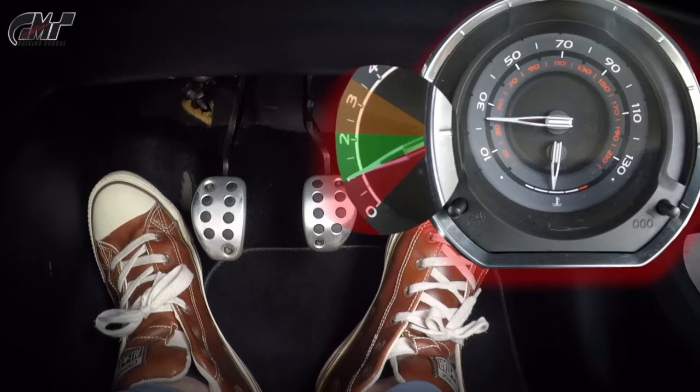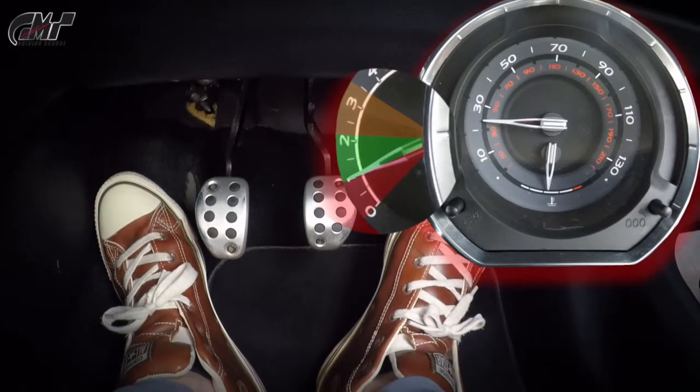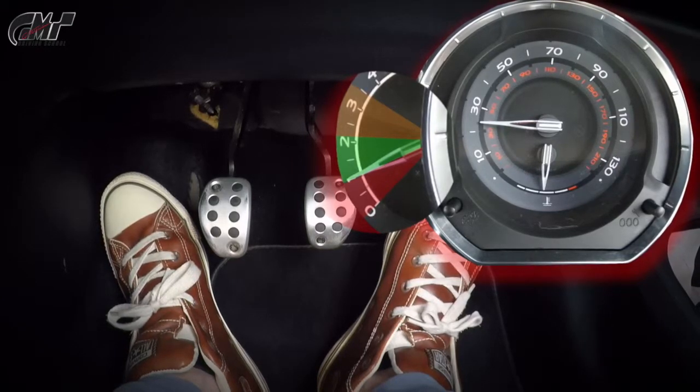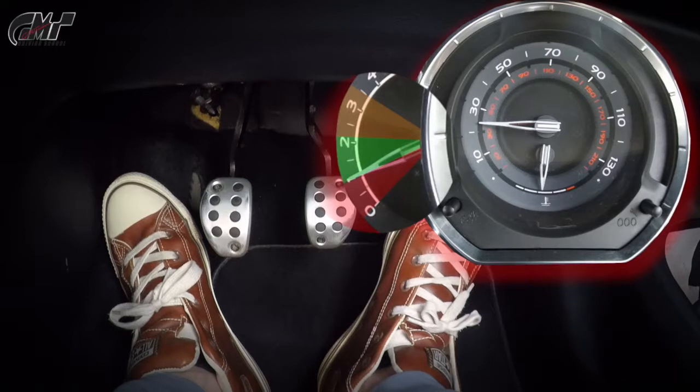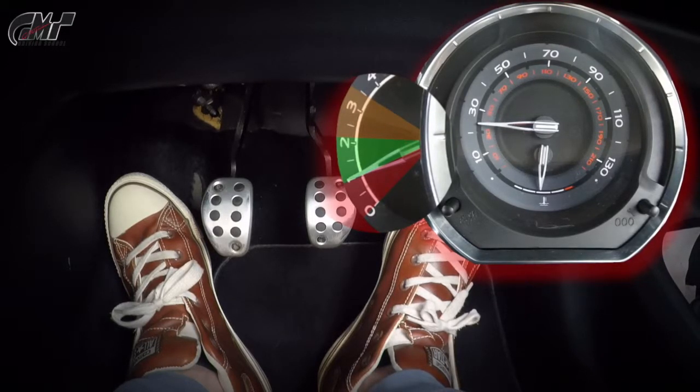And what I want you to pay attention to is the rev needle on the left. Notice how that's the thing that changes but not the speed. So really gear changing is a choice depending on what the environment demands. So if you're uphill, you need the rev needle to be a little higher because you're battling gravity. If you're going downhill, it's vice versa. It's the other way around.